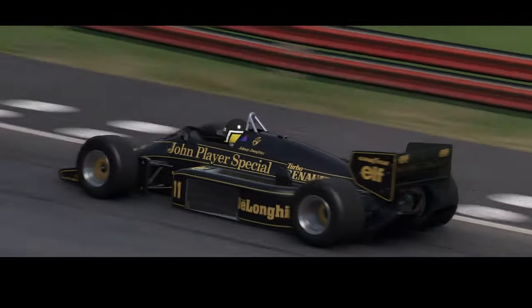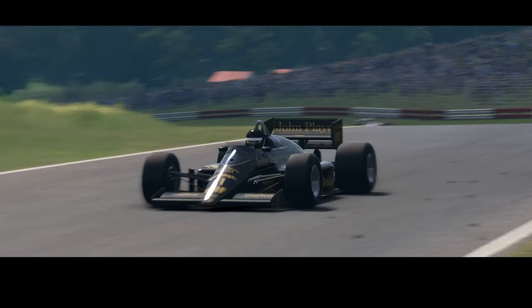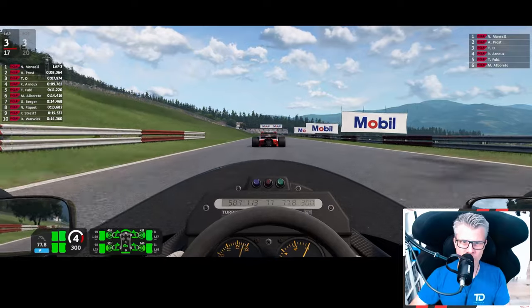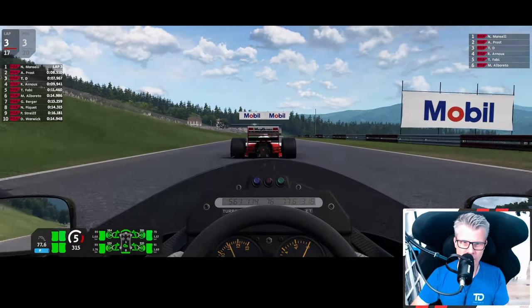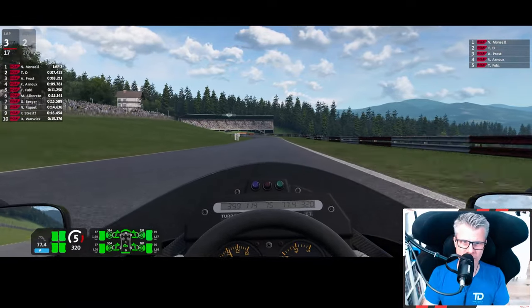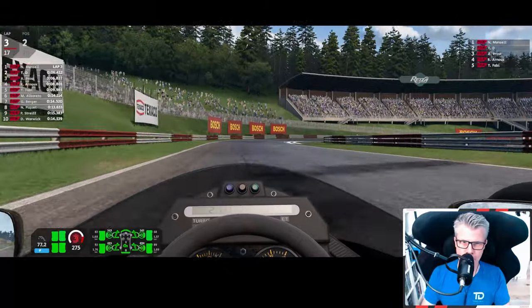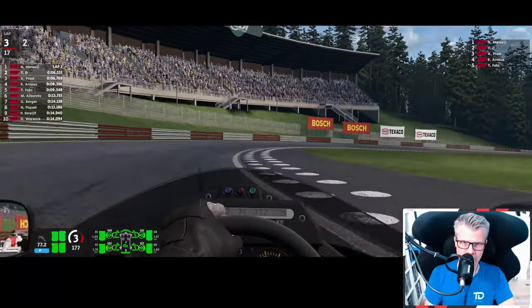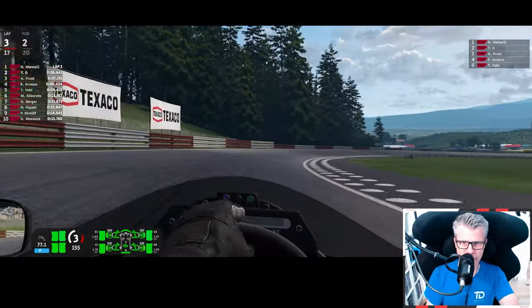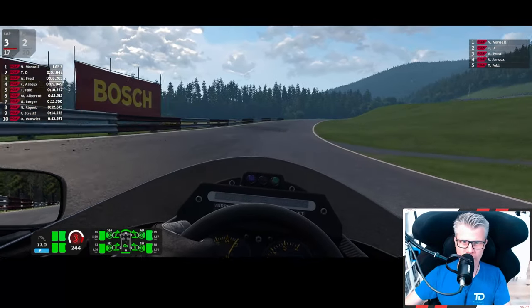Okay, first look here on Alain. Come on. So now Alain. Right side. No clear problem. Right. No problem. Good pass. Nice front. Oh, that corner is really difficult. I'm not really confident with that one.